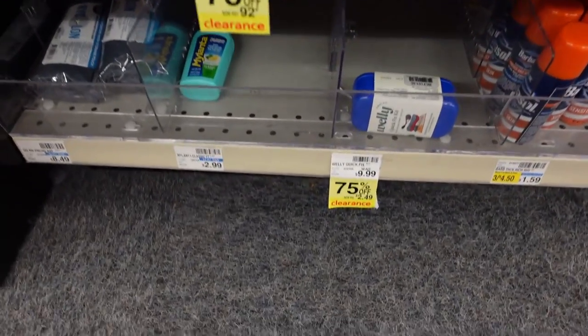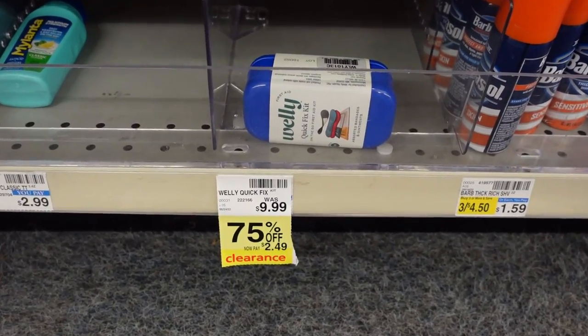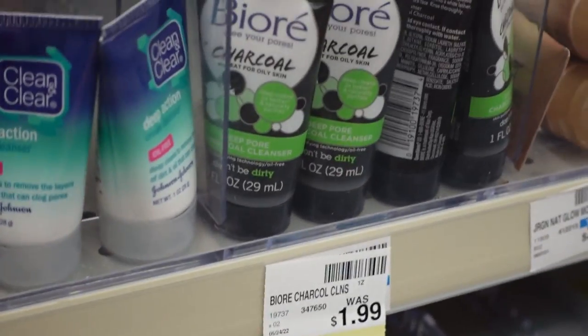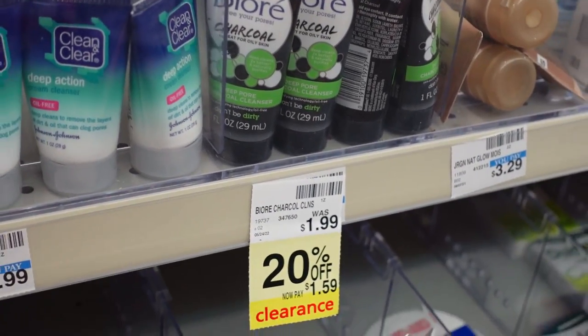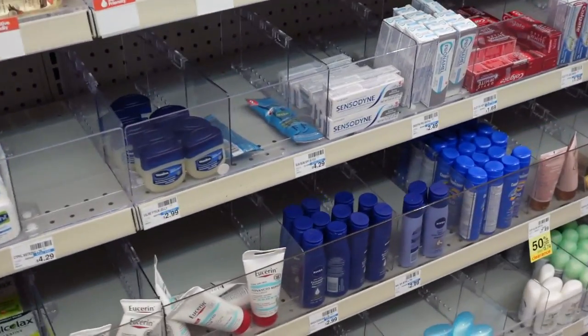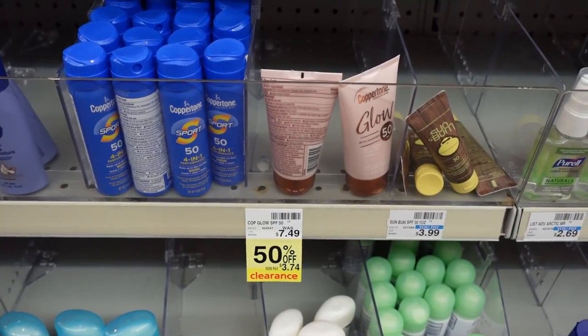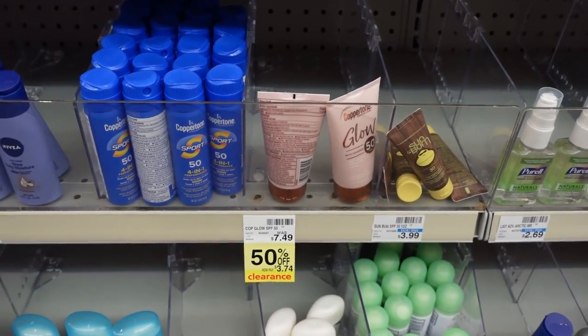And there's some more stuff that was down here. It seems like this stuff was on sale too. So I don't know, just check your store and see whatever you can find that might be on sale. But I was seeing a lot of things. Like over here, there's some Biore, also on clearance for $1.59. It's only 20% off, but if you look around, because I'm seeing more tags, I'm sure you'll find something, and hopefully yours will be at least 75% off, or 90% off would actually be great.